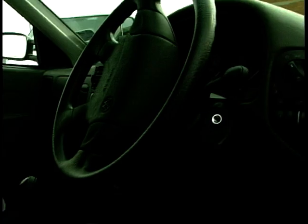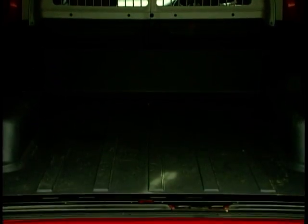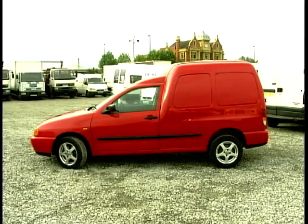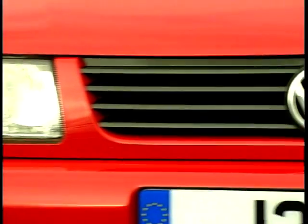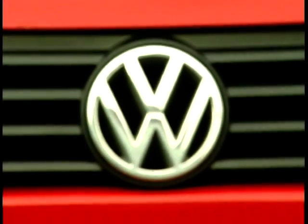Well, the inside of the cab is very small indeed. There's a lot of places to put things. Outside styling, very nice. It's a pretty little van, certainly pleasing to the eye, small enough to get in and out of those little places in town.